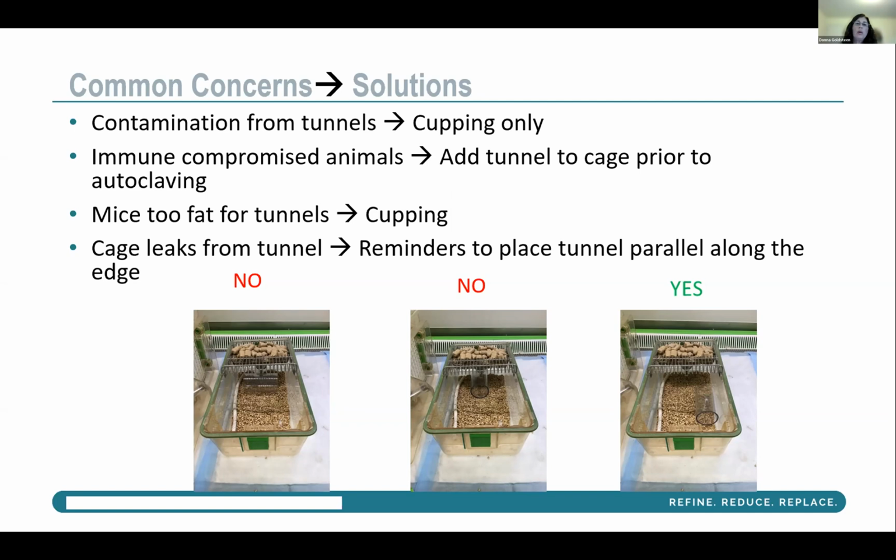But in 2021, we switched to a shielded valve in all of the cages. So we replaced valves in about 4,000 mouse cages to a valve that has a recessed stem. And this almost completely alleviated the problem with leaking cages.